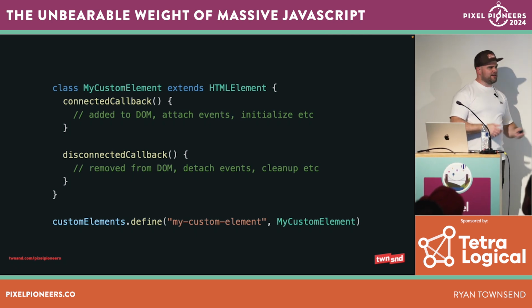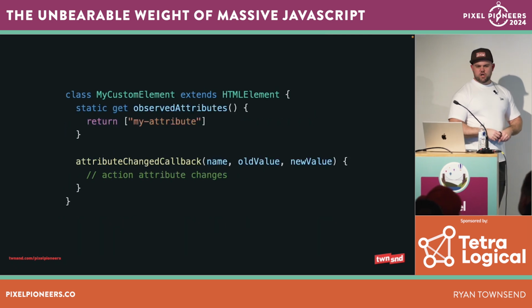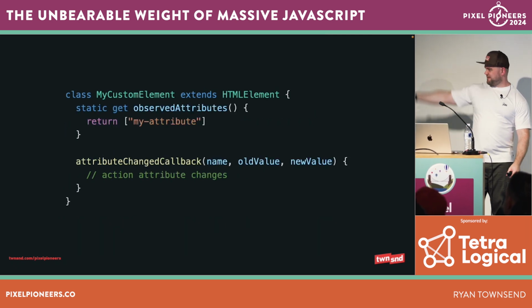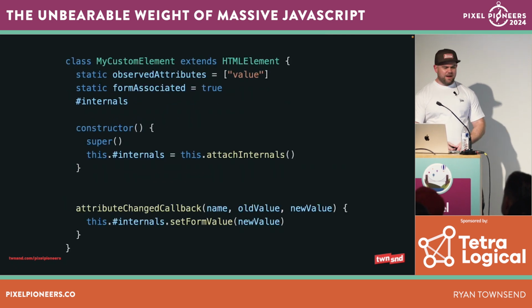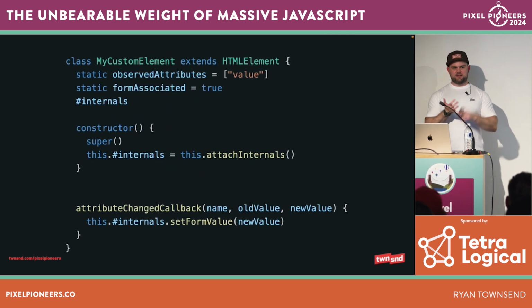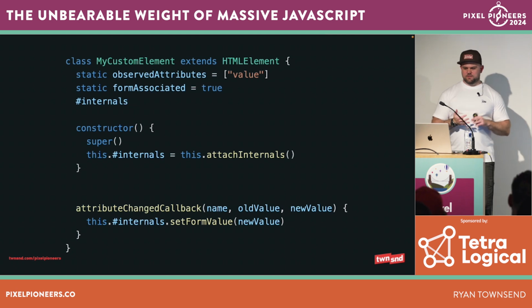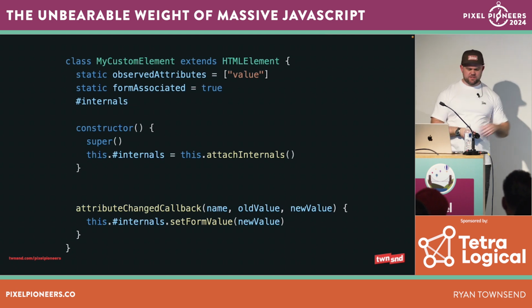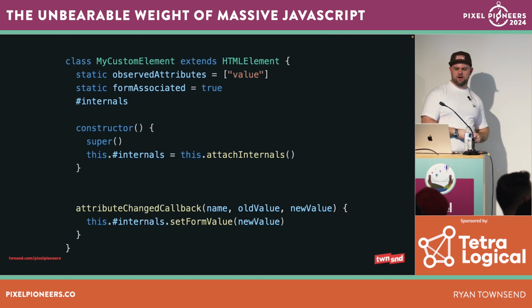So if you want to attach any click handlers, etc. You can observe any attribute changes. This is all just natively in the web. This has been there for years. And they can even now participate in forms as well, so validation and serialization. You can build components that just act like any other form element. This was just introduced in Safari 16.4 back in March.